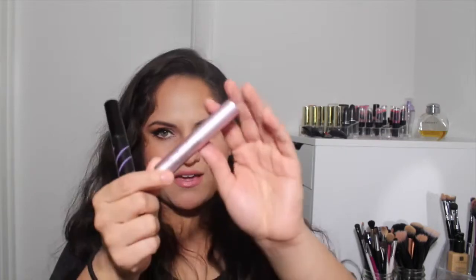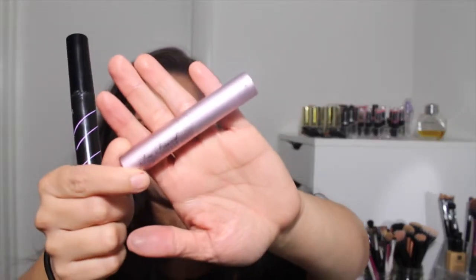You do have to clean the wand a little when you take it. You have to wipe off the excess, because if not, it will get extremely clumpy. But besides that, this is such a good mascara. I love it so much. And I love pairing this with my favorite high-end mascara.